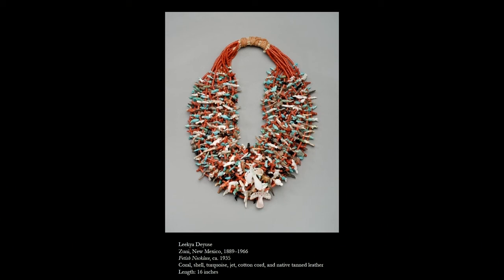The origin of fetish necklaces is a bit in dispute. Somebody said that Leekya made one and it sold immediately through C.G. Wallace, the renowned trader. And he then went on to make another and another and another. And a whole genre was born. And by the 1920s and 30s, there were a number of Zunis in particular carving fetishes for the tourist market.